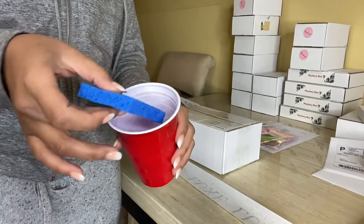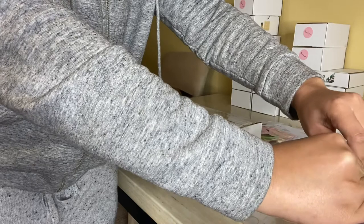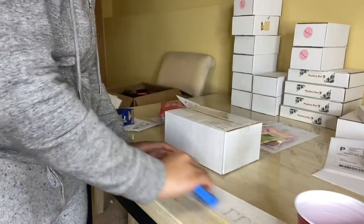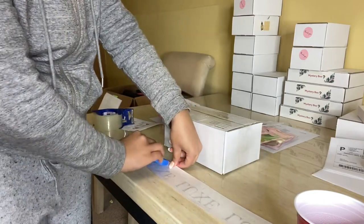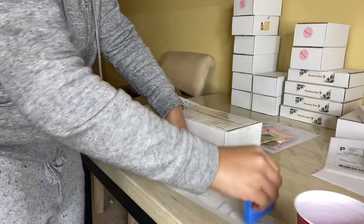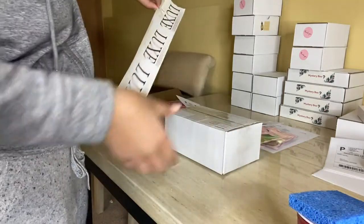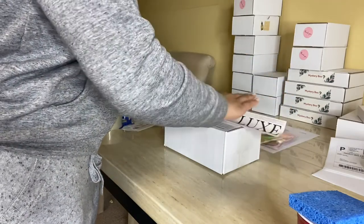And it comes out a full sponge. I don't really want water all over. But you just have to wet it to activate it. I think you do need a little bit of water. So I'm just taking the water on here to make sure that the sticky part is activated. And then I'm going to take the tape and lay it on top.